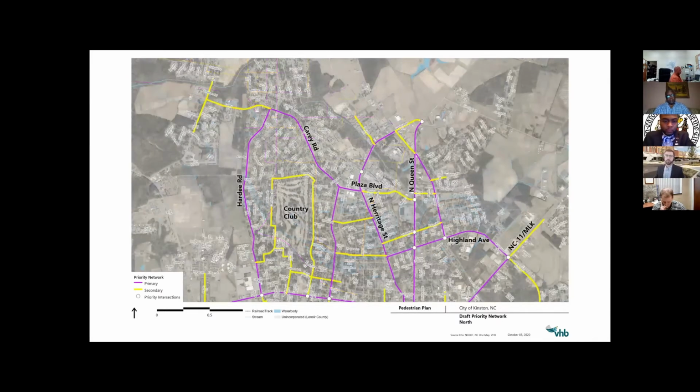When we look to the north, we have the same pattern of these main primary corridors and then our yellow goldish secondary corridors. We see Hardy Road, Cary Road, North Queen Street, Heritage, and Highland as these main backbones for walking throughout the northern part of the city.